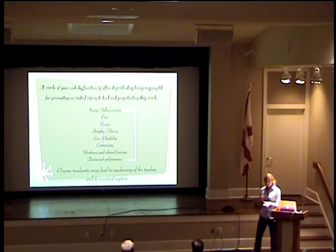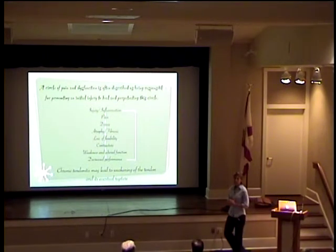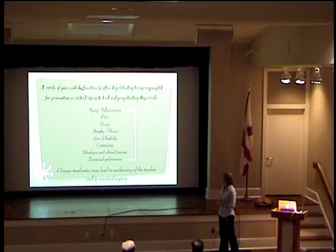All right, so again, this is all just kind of the general background, because with these common injuries, there is an underlying theme of the way that we try to treat them and the way to really try to avoid getting to that chronic state. So a circle of pain and dysfunction is often described as being responsible for preventing an initial injury to heal and thus perpetuates this circle.